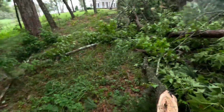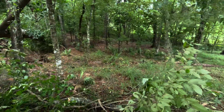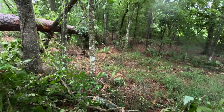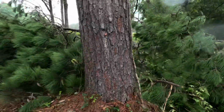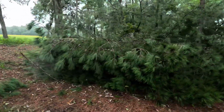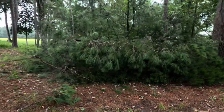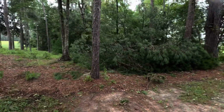Look at it. I don't think it fell on the fence though. Yeah, it didn't fall on the fence. The fence is down there. Thankfully, if that big one would have fell on the fence, it would have took us a couple hours to get that one off. That's a big old pine tree. Goodness, I saw it from this angle and I thought it was just a limb. But it's a big old pine tree.